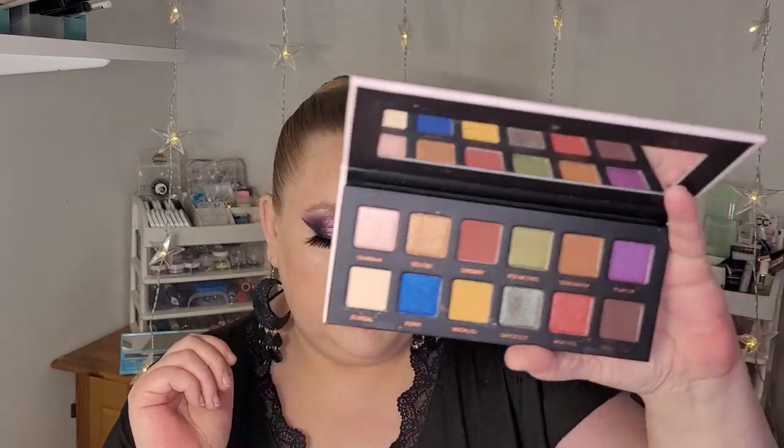But let's start with the palette that I got from Lethal Cosmetics mystery bag. So this is the Lethal Cosmetics X Jolina pressed powder palette, which looks like this. I haven't used it tons, mainly because I have kind of forgotten it and it got buried under everything new I have bought. I've done a couple looks with it.